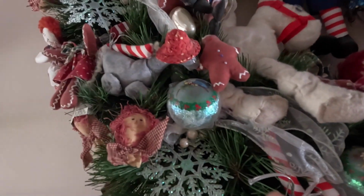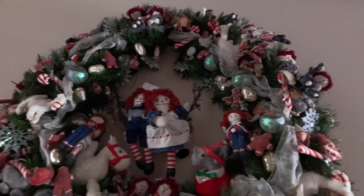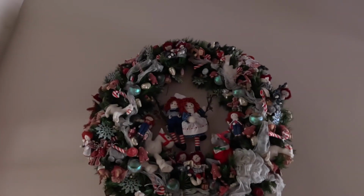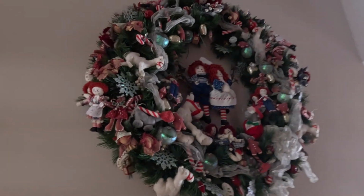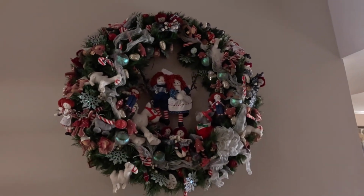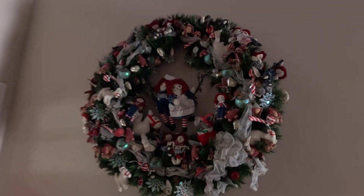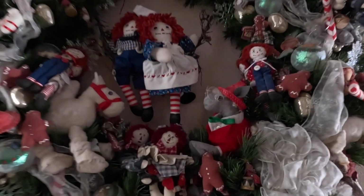It's all the characters from the story of Raggedy Andy and the Camel with the Wrinkled Knees, if you're familiar with that. I had that as a child. And it's about, I don't know, 3 feet tall. Gorgeous piece. It was in the attic at my husband's employer, and they were going to throw it out. They literally were like, do you want this? And he came home and said, hey, they're going to throw away this wreath. Do you want me to bring it home? And I said, yeah, I guess, whatever. And this would have been thrown away.